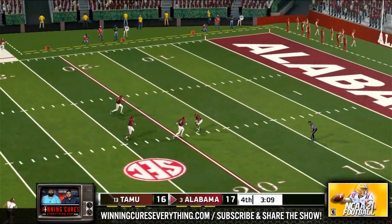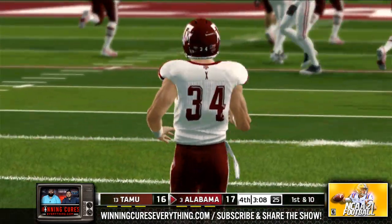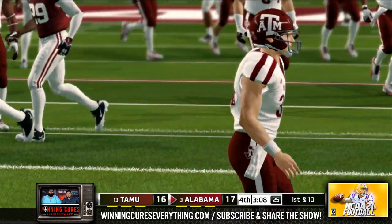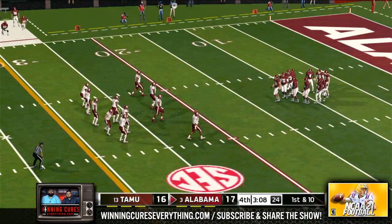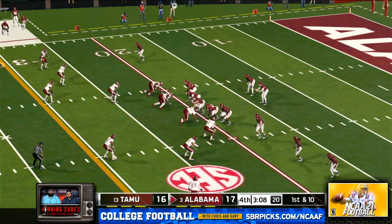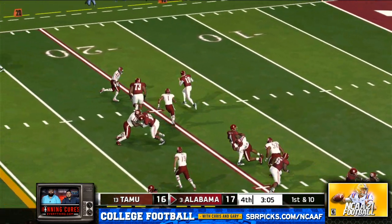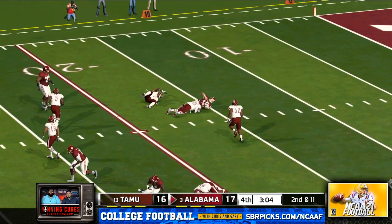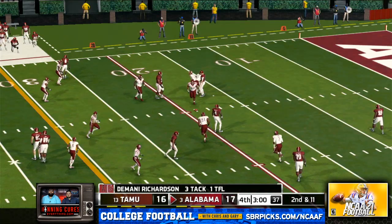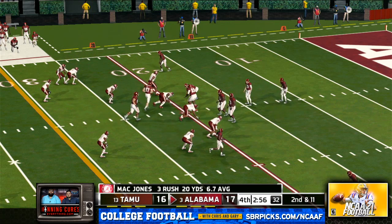Oh, excellent punt. And it goes into the end zone, down for a touchback. Both teams realize that when the ball is snapped, we're one play away from a very different ballgame. Alabama with a one-point lead. They'll wrestle him down in the backfield. Loss of 1 yard on the play. That'll bring up second and 11.